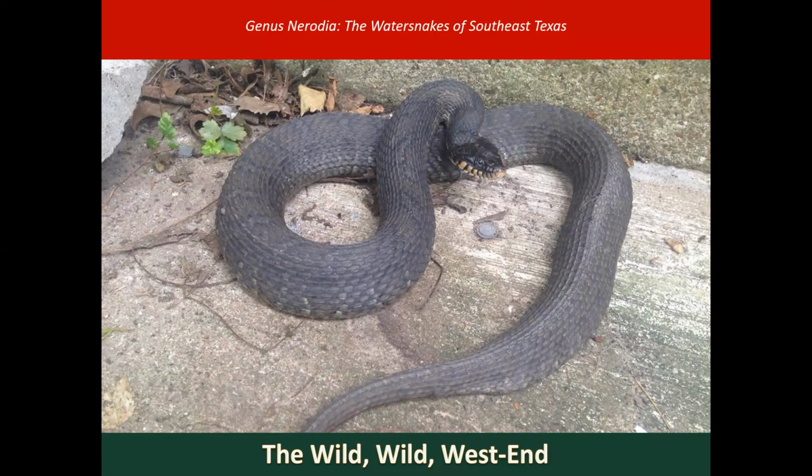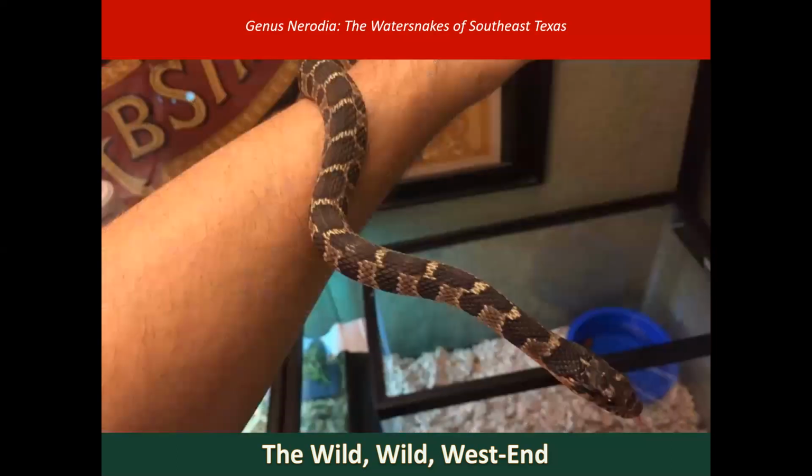So they look quite a bit different as juveniles. This one here is actually a subadult that I own. I still have this snake to this day, and he still looks very much like this, even at about 4 years of age. This is the juvenile coloration, or at least close to the juvenile coloration. They're much more brightly colored and patterned as juveniles.